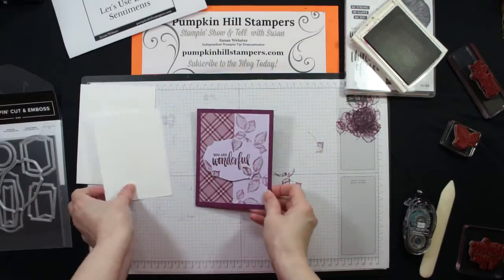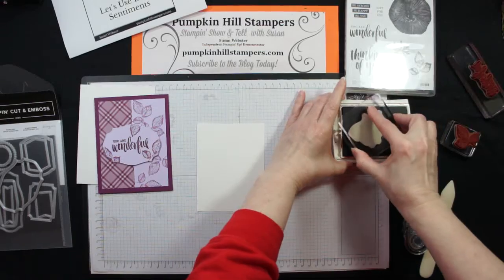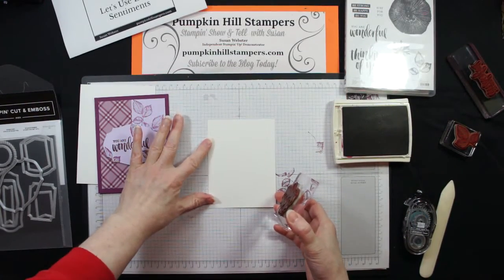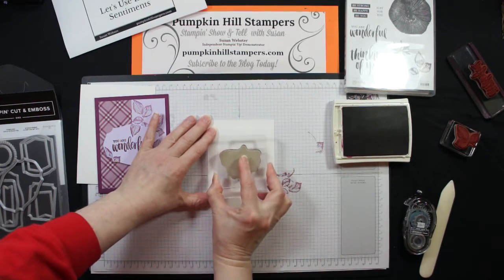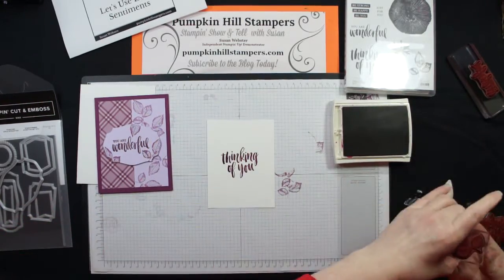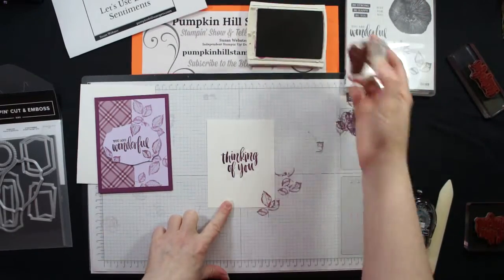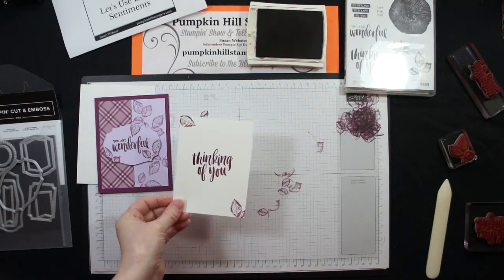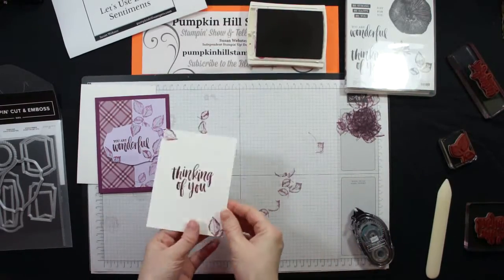Alright, so there's that. So now let's do the inside. So I put "You Are Wonderful" on the front, so I want to put the "Thinking of You" on the inside. Now, I just want to square this so that I can kind of stamp in the center. There we go. And then let's repeat that leaf on the inside. Stamp off, put one down here, put one at the top. Just little peeks of it, right? There's not a lot there, but just a little. So put this on the inside.